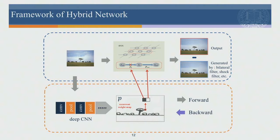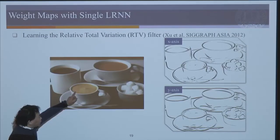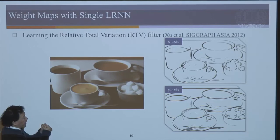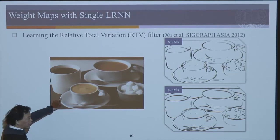In the end, what we do is take an image and consider the image as a 1D signal. Then you use an RNN to figure out whether two pixels are closely related or not. If two pixels are closely related, the affinity is high, so when you have some information, you propagate that. On the other hand, if two pixels are on a boundary, then they are not related, so when you have some information on one pixel, you don't need to propagate that.